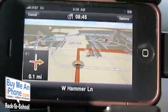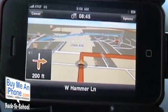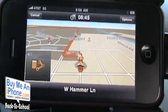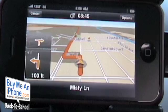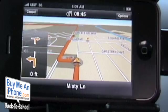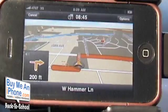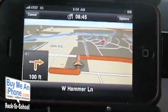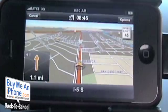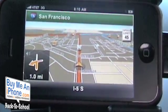In 0.1 mile, turn right. And we're taking a little bit of a shortcut so we can skip that light. And again, it reroutes us. Now turn left. Turn left. In 250 feet, turn right. Now turn right. In 1 mile, turn left onto I-5 South.